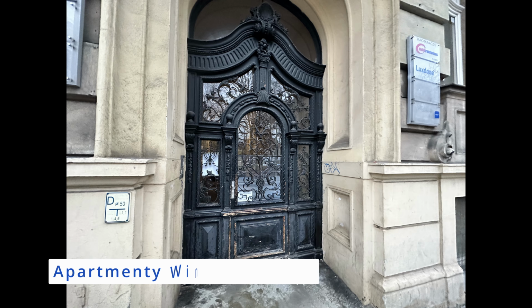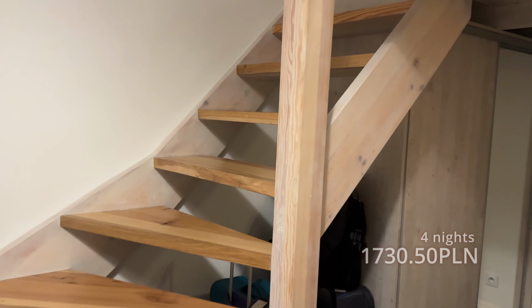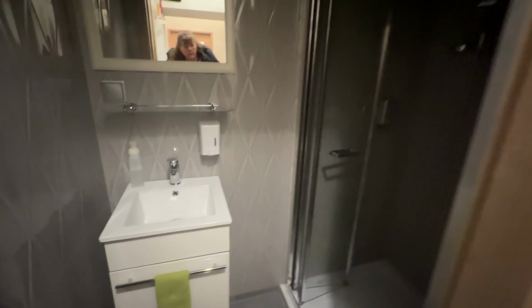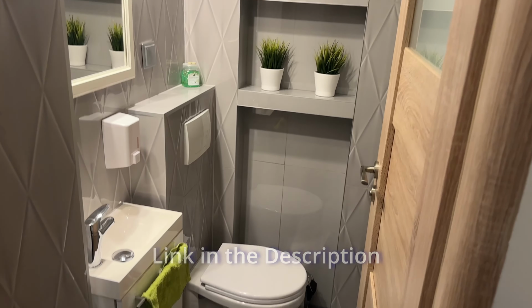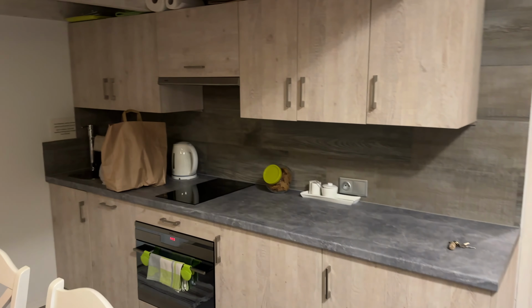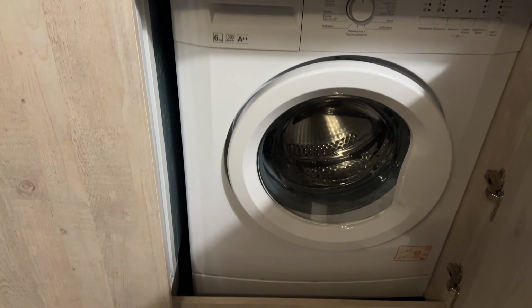It's really nice. For our time in Krakow, we chose to stay in this accommodation. We haven't stayed in a B&B for a while. This one was close to the city and everything was in walking distance. This is the mezzanine bed, shower. This is the second bedroom. And here is the little toilet room. Kitchen area. The all-important washing machine.